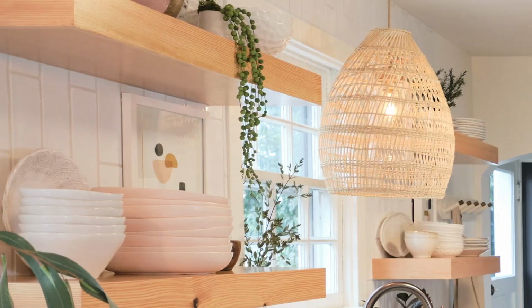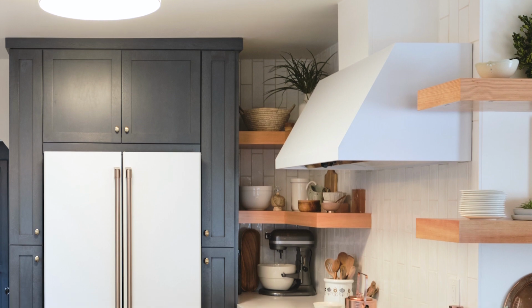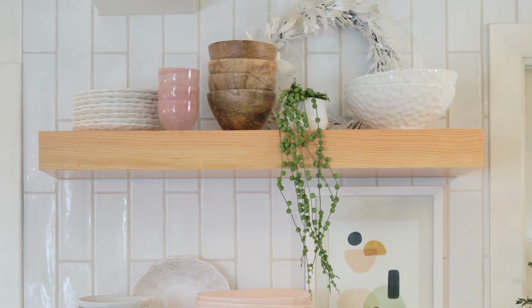Another thing that you'll notice probably right off is I don't have any upper cabinets throughout most of my kitchen. Again, I wanted to create this really open, airy space. I had lived in a place before that had these floating shelves, and I knew I loved them because I can show off all my beautiful dishes, artwork, and these paper plants.